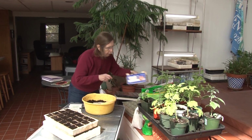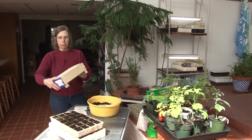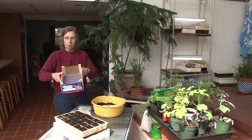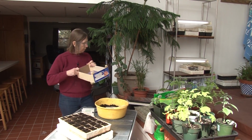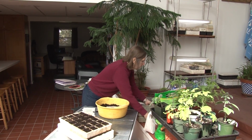You can also use things like this carton that clementines came in. Again, you'd need a tray under it, but it does have some nice holes. And there's a piece of paper in this one that'll hold your soil in and keep it from going out. I might use something like this to start some summer bulbs, and we'll probably do that in a couple of weeks. There are many commercial systems available.